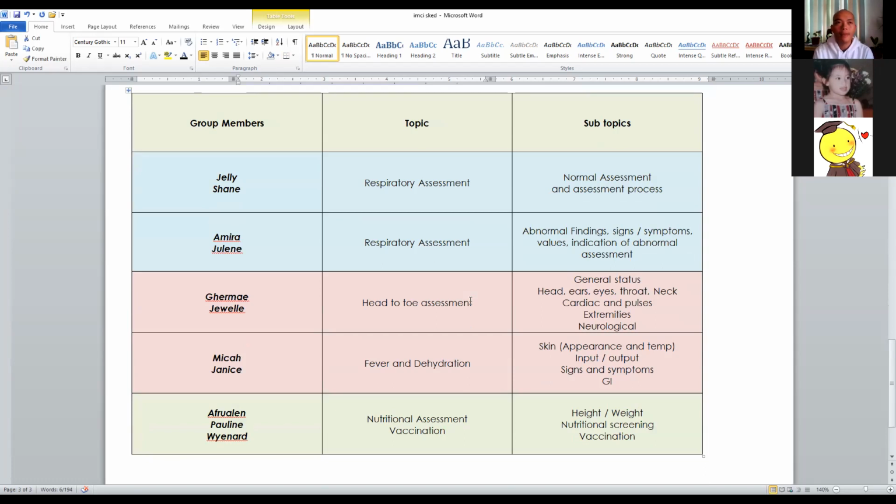What are the normal breathing patterns? What are the normal breathing sounds? How are the normal breathing sounds assessed? Especially in adult. Usually adult ang ginagamit yung baseline eh. But remember, IMCI is 5 years old and below. So how do we assess? What is the normal appearance, normal breathing pattern, normal appearance of a child who has normal respiratory assessment? Okay, so Jelly and Shane, do you have questions regarding what you are going to report?